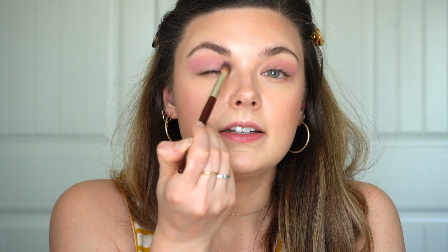I feel like I remember that about my Nude Light palette I have from Huda Beauty. I haven't used it in a little while. This shade, oh, I love it. I remember when the pictures of this palette were on Instagram when it first came out, and all I could look at was this lavender shade. It just looks so pretty.